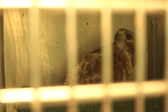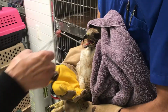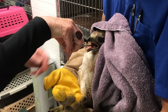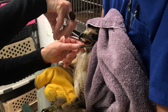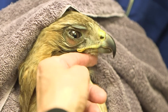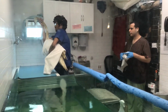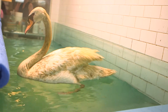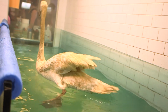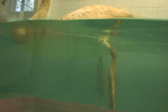We have 2 hawks. One of the red tails is a female, and she has a nest, but we're afraid that she has rodenticide poisoning, that she ate a rat that was poisoned, and now she is poisoned. The swan will come out at a later point. She's not pretty. She got covered in oil, and the oil stained her feathers, but she'll do okay. She had lead poisoning. She's been treated for that.